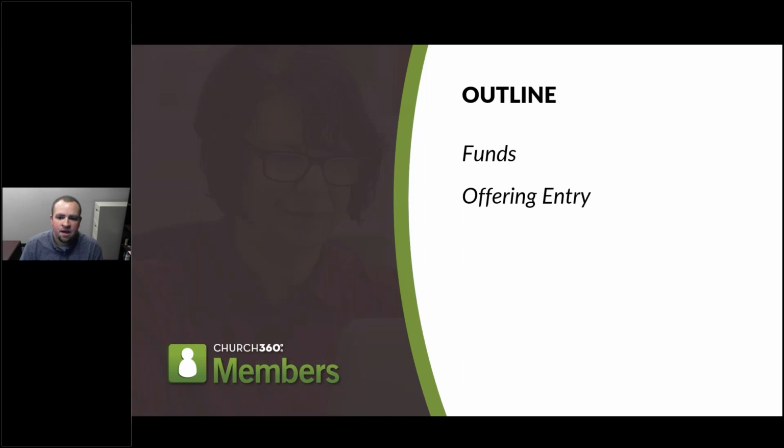Then we're going to switch it up. And this one I'm kind of excited about. I don't think we've ever done this before. If we have, it's been a while. I'm going to log in under a different role so you can see what the permissions look like. There's so much privacy around offerings, and it's so critical to keep it private because it's a sensitive topic.